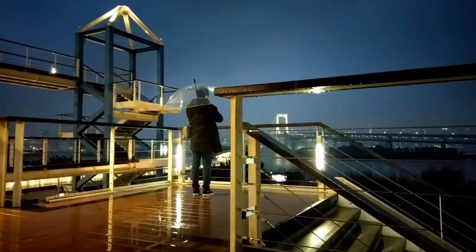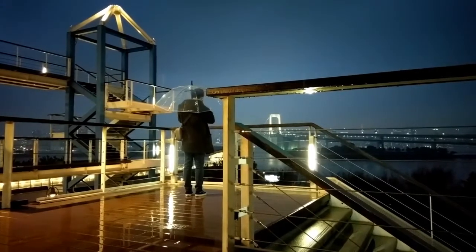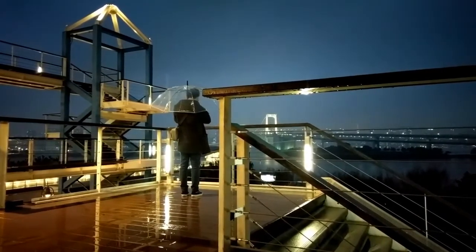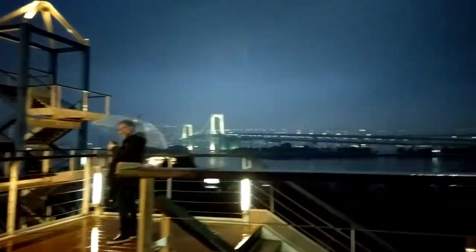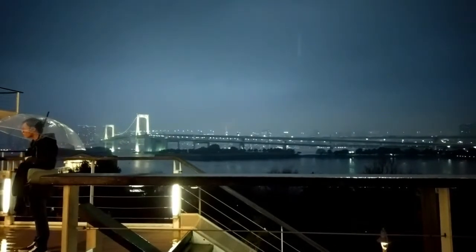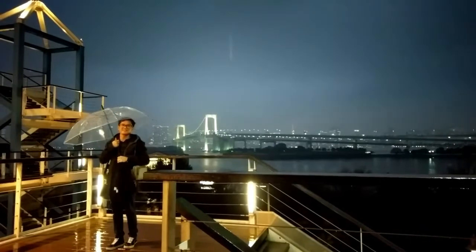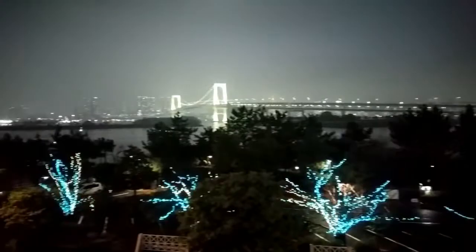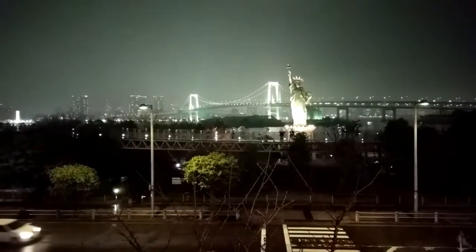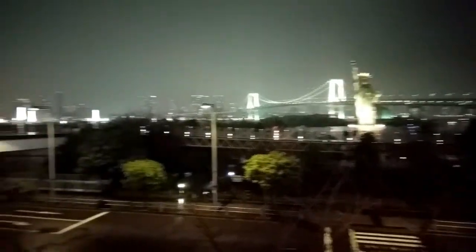Outside on deck, enjoying the cold for a little bit because it's too stuffy inside. This is the Rainbow Bridge. Pepe! Statue of Liberty in Odaiba. Dun dun. JJ was here last time.